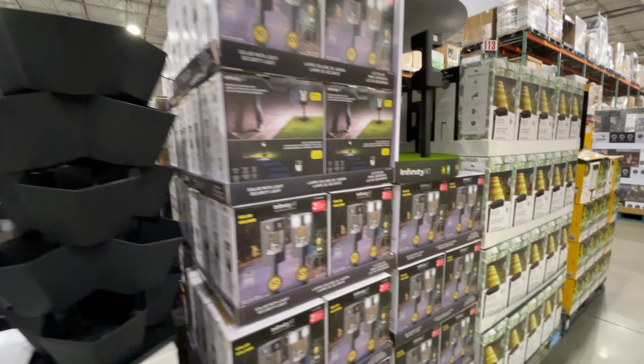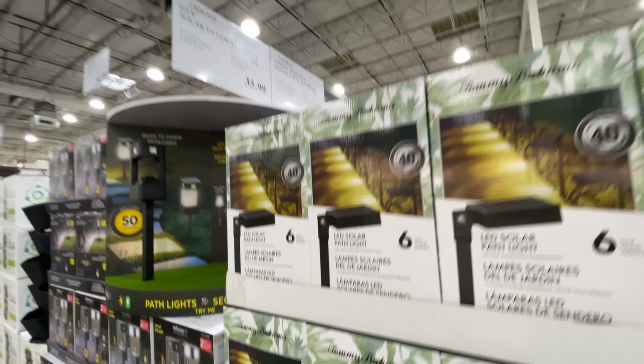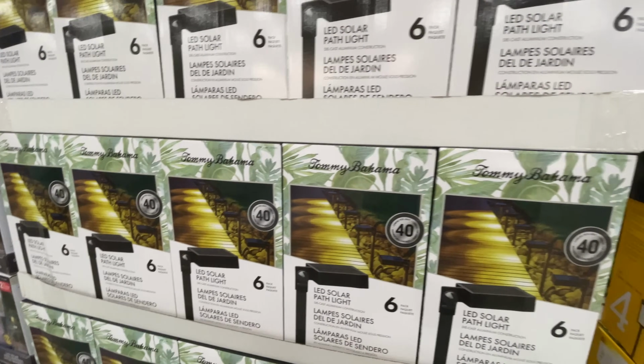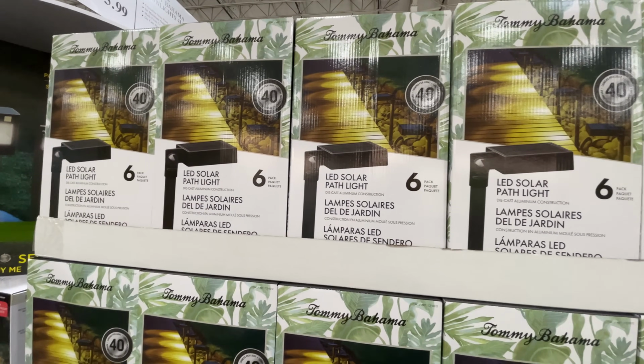Now, some product here that I want to talk to you about. This usually goes on sale. This is the Tommy Bahama solar lights. These are wonderful. Right now, they're $39 for 6. They always go on sale. This is a wonderful product. It is staying lit on our property until 1, 2 o'clock in the morning.